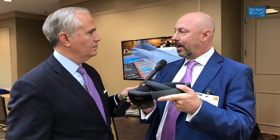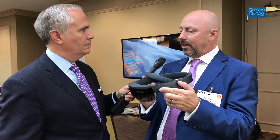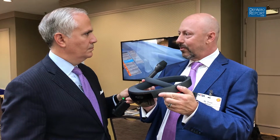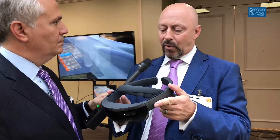We created an application for the U.S. Air Force Research Laboratory out of Wright-Patterson Air Force Base as an initial proof of concept, because this is so new, people don't really understand the power of it and what it can do. So we're here demonstrating that today, and we think that augmented and mixed reality is definitely the wave of the future.